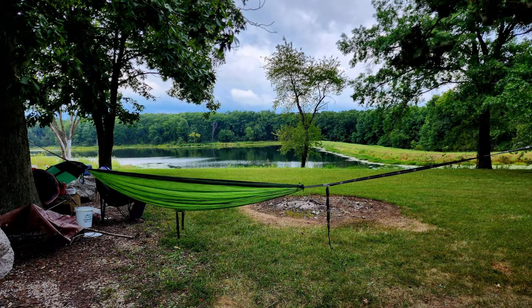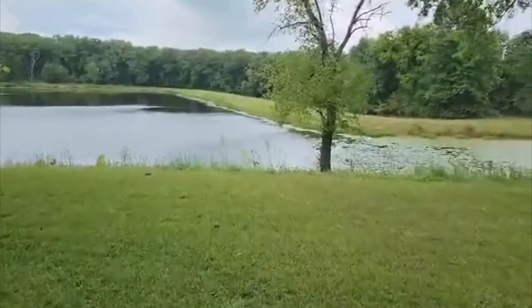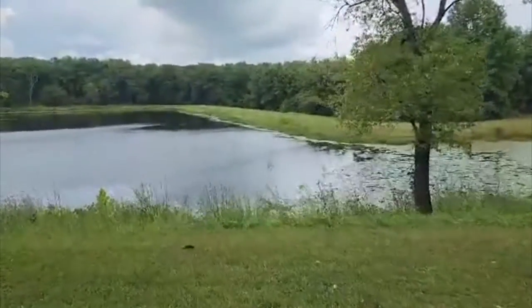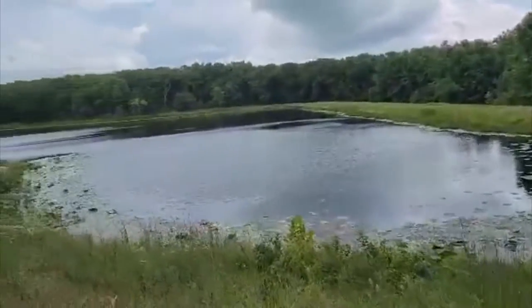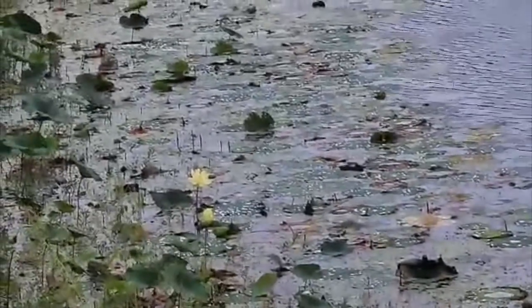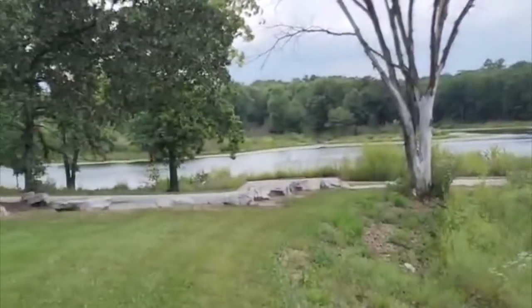We've never camped at this spot before, but this may become our new favorite here. Usually we camp in the back where those people were at the shelter, but we got this pretty view, and this lake has lily pads, and the flowers are blooming, and it's beautiful. So here we are for the night.